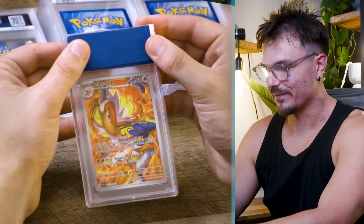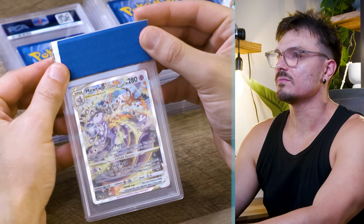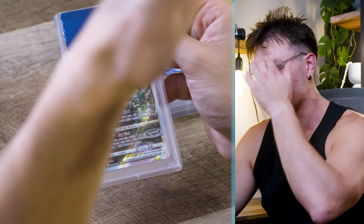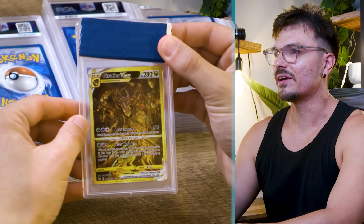Sometimes when I pull English chase cards, I get excited, then I think, this is very likely not going to be a PSA 10. If you watched my PSA submission video, you can see so many cards didn't get PSA 10. And a lot of people were like, Phil, why'd you send them in? Well, the reality is I just sent them in because I was enjoying the process and I didn't really think of anything because I just pulled them pack fresh.